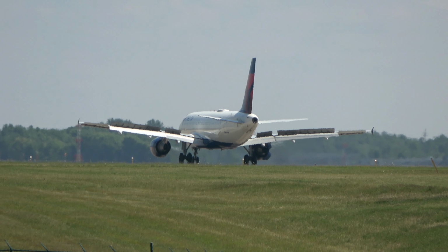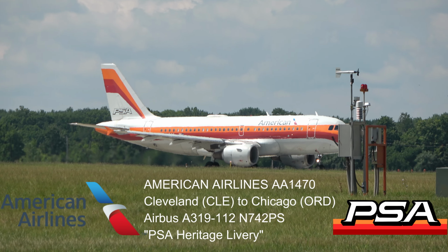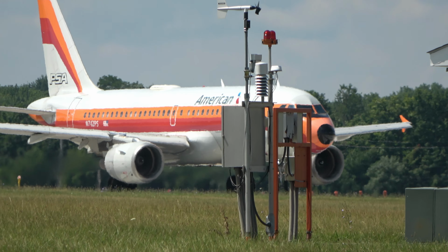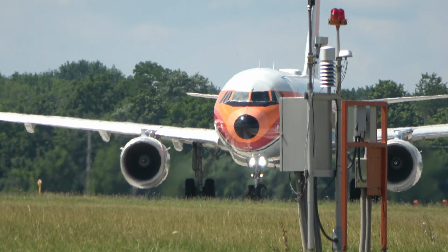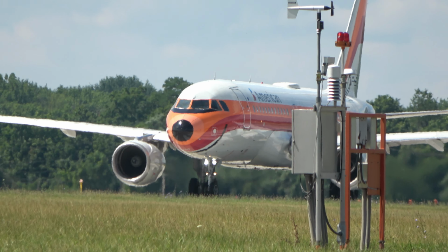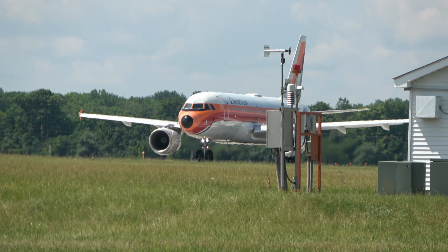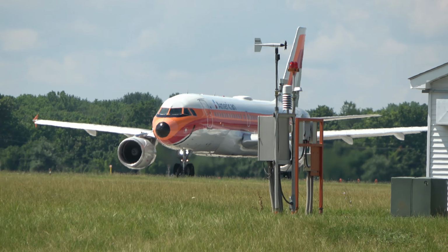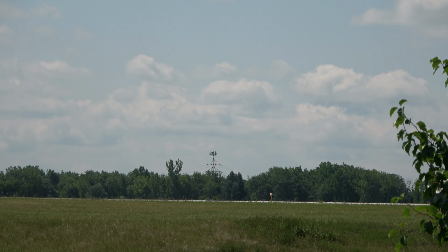There's our PSA retro livery, the airplane with a smile. We're off, golf five, contact ground 121.7. Good day. 1470, it's our PSA retro heading to Chicago O'Hare, ORD.